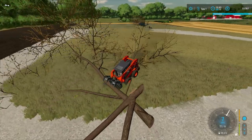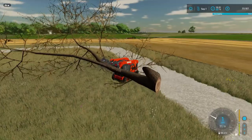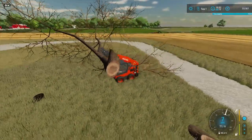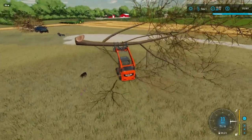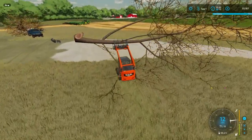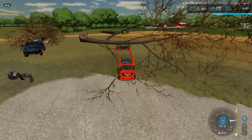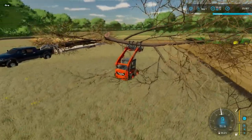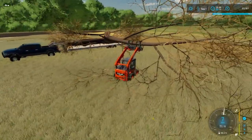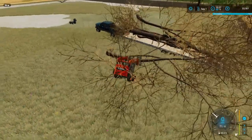Yeah. I think we picked up a little bit more than this Kubota can handle. Hey, I found the limit of the Kubota. It can pick up pretty good stuff, but it likes to ride on two wheels when you pick up really heavy stuff. You ain't supposed to carry stuff that tall up.